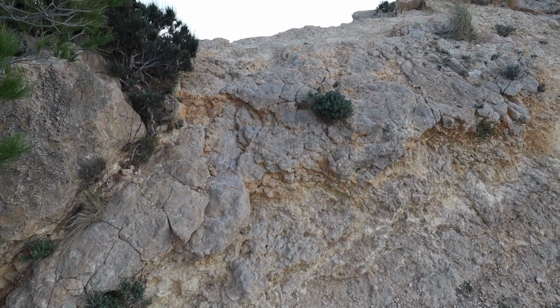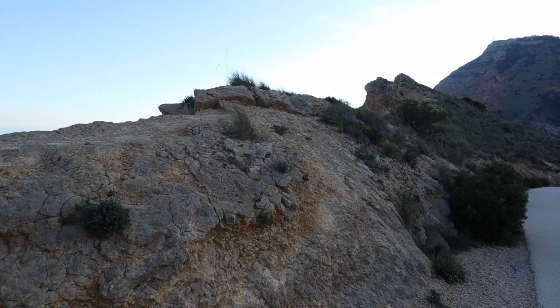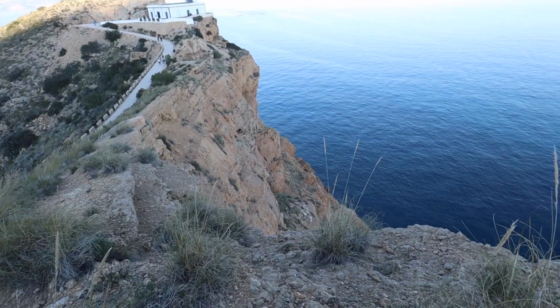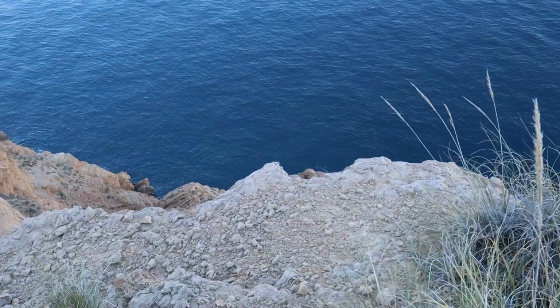Okay, so I've found my way up to a higher vantage point. I've got to be honest, I'm not 100% sure I'm supposed to be up here. I basically found a little cut off of the main trail, and it led up a sort of little narrow, windy trail on the side of the cliff, and it kind of ends in a fence. So I'm probably going to have to get the shot fairly quickly and get out, just in case somebody tells me to go away. But it's giving me a reasonable view of the lighthouse.